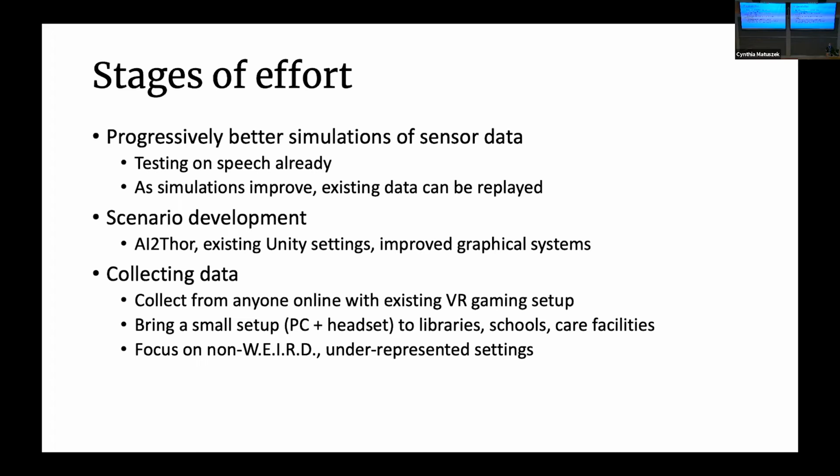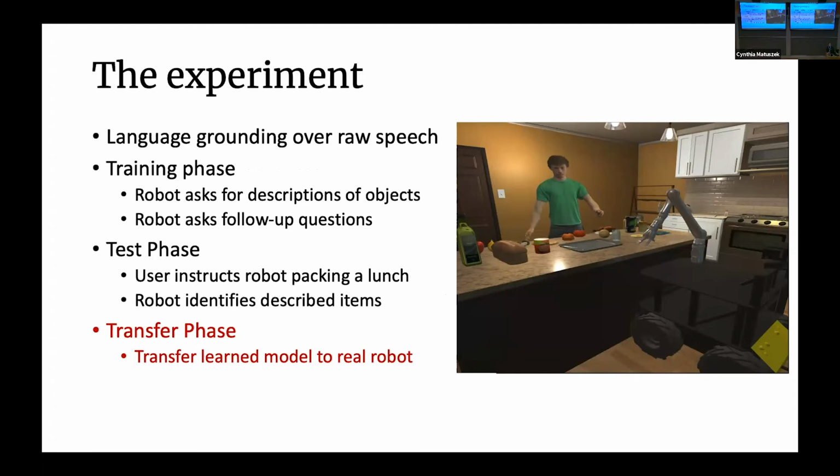So broadly, the experiment we're currently running is one in which people are asked to describe a variety of objects in the environment and then asked to instruct the robot through the process of performing a task with them, here describing a set of objects and then packing a lunch. And when we've collected data from people doing this, now that we're physically able to access the robot again, the next step is to set up approximately the same setup in a physical environment. It doesn't need to be exact, and see how well the robot can follow instructions about similar objects in the real world without additional training. And that physical transfer work is currently underway.